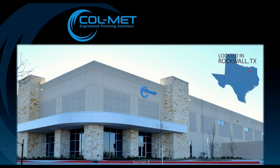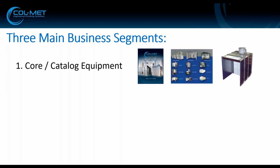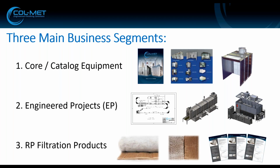We have three main business segments: our core and our catalog business, which is all of our standard booths and ovens, etc. Our engineered products division, which basically does all your special booths. If you've got a special design that you require, or you have a process finishing system that you want to put into the works, then these are the guys that will be doing all of that type of work. And then we have our RP filtration products, which we mentioned earlier, which is run by Trey Peavy.